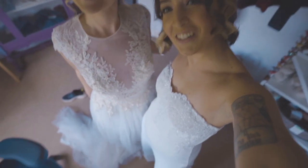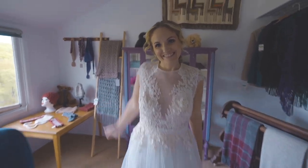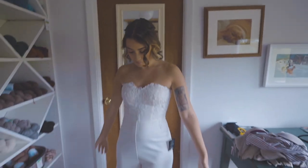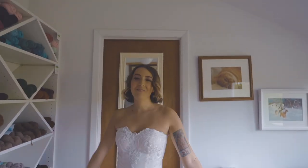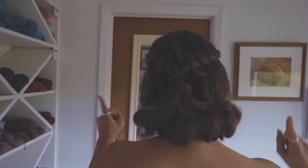So this is our first look. Yeah, so pretty. And this is your finished makeup look too. And my hair. Yeah, I think I showed your hair already. Okay, here, show me. Yours is super cute. Shanna, cute. But anyway, super cute. We're getting changed right now, and this is my film hair. Hair is amazing. Okay, let's go show them these looks.